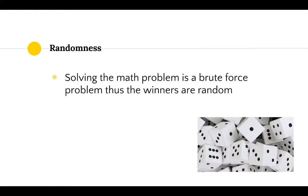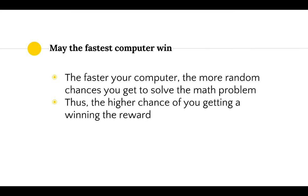There is a lot of randomness inherent in solving this mathematical problem. Every miner wants to solve it and get their block accepted in order to gain the payout, but it requires a lot of brute force. So your computer is basically just guessing different solutions, and this means that the winners are pretty much random. So basically, the faster your computer can guess, the more chances you have of getting the mining reward.